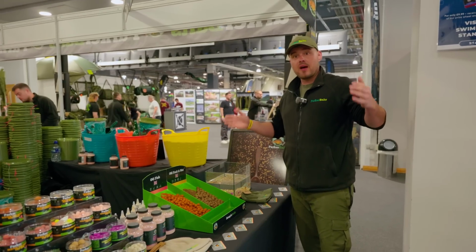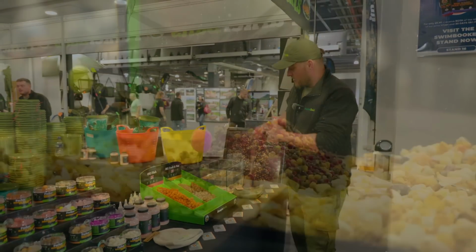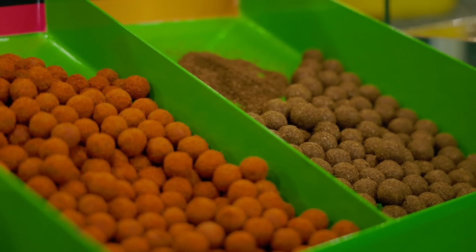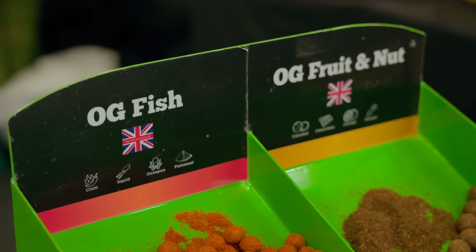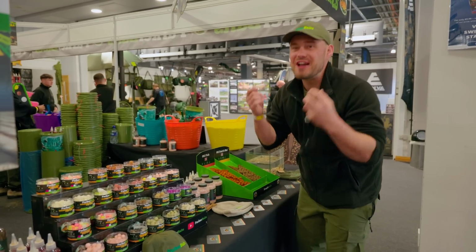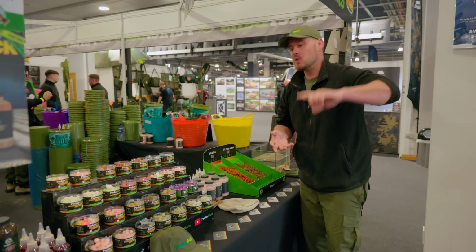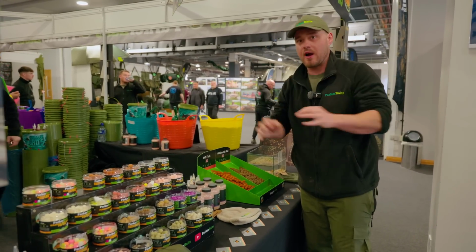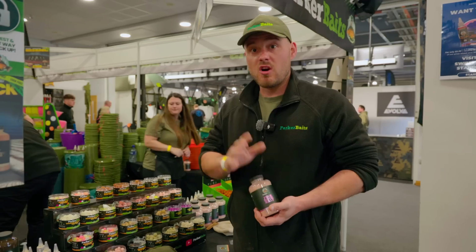So moving around from that, on this side, this is Emma's side, we've got another tank with a PVA bag on, more boilies that you can come over, run through your hands, have a smell, have a taste, do what you want to do. So we've got our merch on site as well, which excites me because anybody who knows me knows I love a beanie. Now we've got our cream beanies, we've got our green beanies, and we've also got our ParkerBaits stain-proof, waterproof caps as well. Absolutely banging.